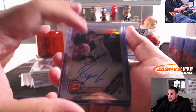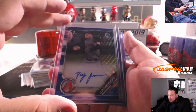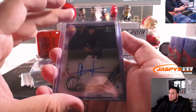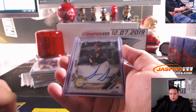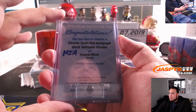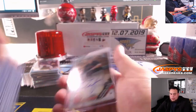I'm not even going to try with some of these names. Jansen for the Cubs, a redemption of Matthew Lugo, Blue Refractor. Stott, Jameson to 150 for the Arizona Diamondbacks. Kelly for the Brewers. Langeliers, gold to 50 for the Atlanta Braves. Siani, a redemption for Cameron Minsner out of Miami, Black Refractor. Siani again, and one for the Boston Red Sox there.